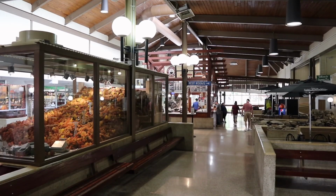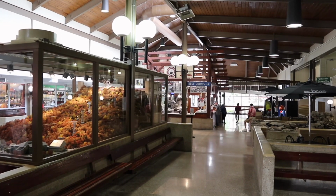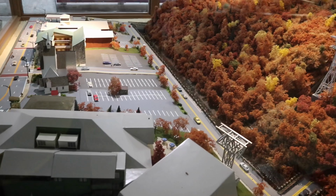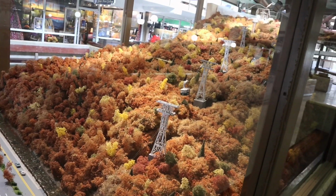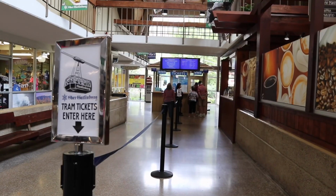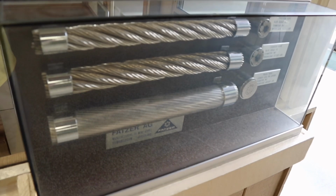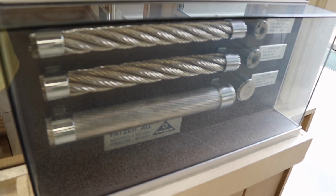Even on the bottom level, there's an air of serious nostalgia. It's like a throwback style architecture. Gonna start from this point and make our way up the side of the mountain. This is a model, not the real thing. First things first, enter this line for tram tickets. On display is some of the wire ropes used for structural support and stability on the way up.